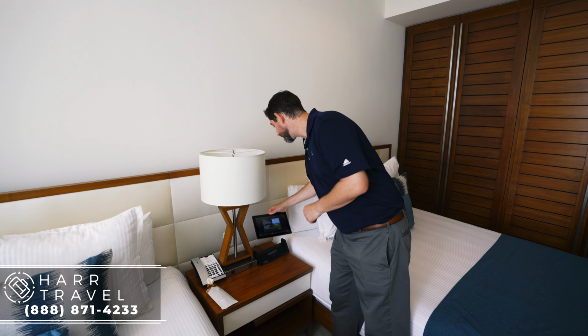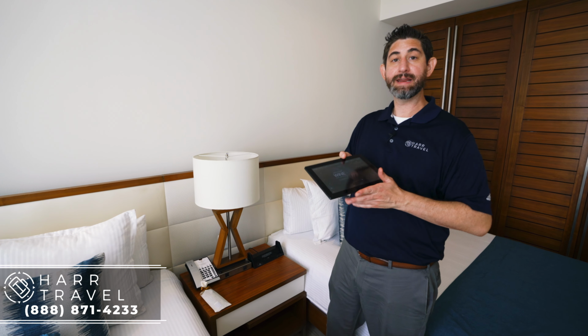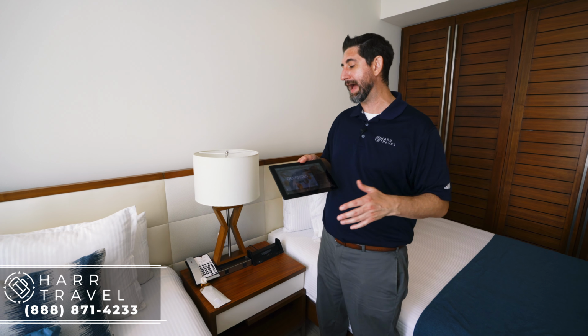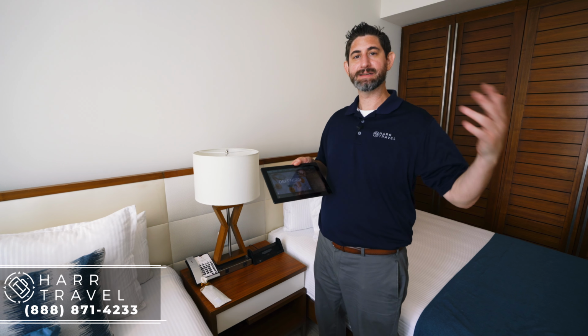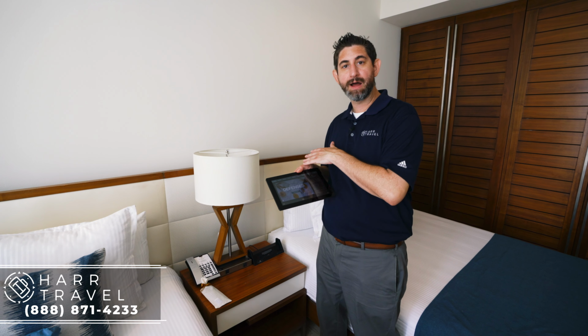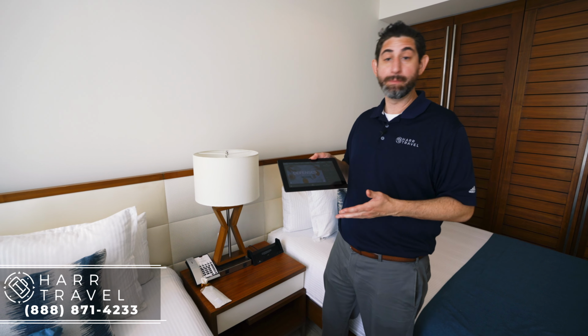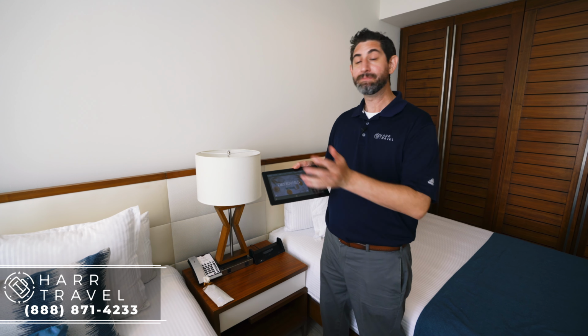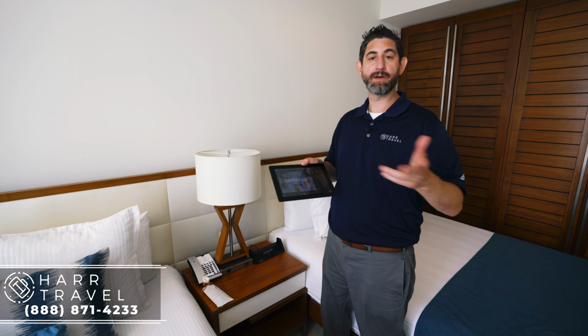I wanted to take a moment to point out the tablet. You're gonna have one in here and one in the other bedroom as well. But this replaces the hotel guide. So essentially, you can get all the access about times, things that they're open, maybe spa information or dining times or menus. But what I love this for is you can actually order your room service right on here, and you even press a button and let them know when you're done, and they'll come and get it from you.